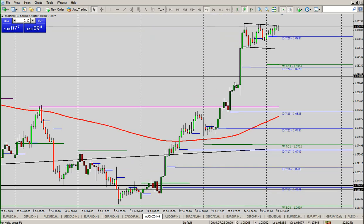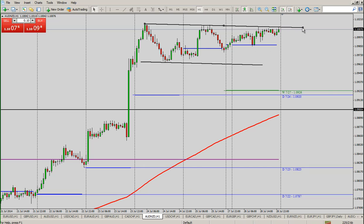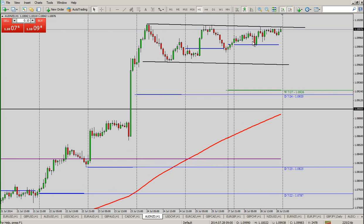Okay, so Aussie New Zealand has made a nice little bull flag, which is probably going to play out a little bit, and this is where I think we have a really nice opportunity. So first off, we can just pretty simply trade the break of this bull flag, and I think this isn't my major trade here, by the way.